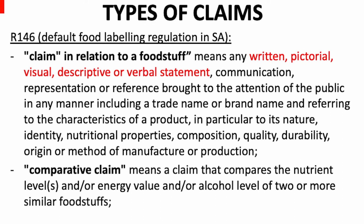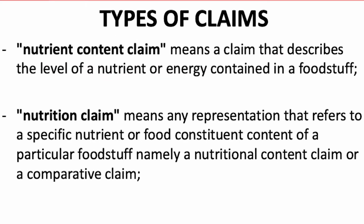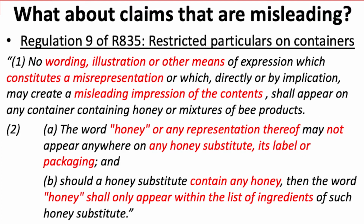Then we've got comparative claims, which is a claim that compares the nutrient levels or energy value or alcohol level of two or more similar products. We have a nutrient content claim, and then we have a nutrition claim. And obviously, if you're making any nutritional claims on a product, they have to be substantiated as is required in terms of Regulation R146. But let's look at misleading claims.